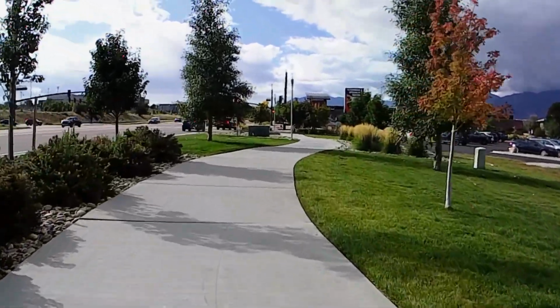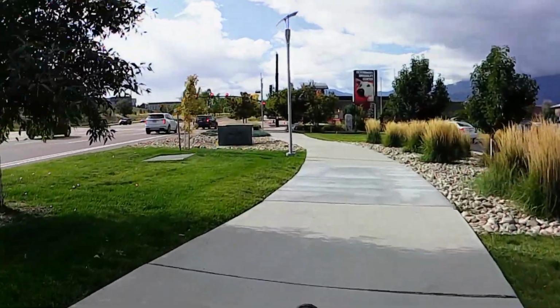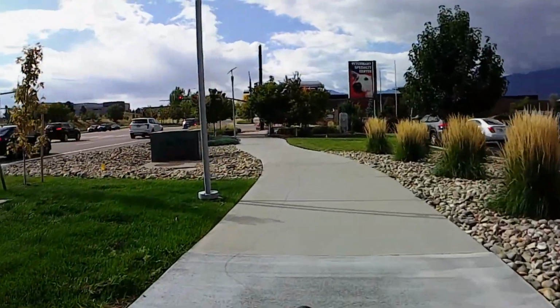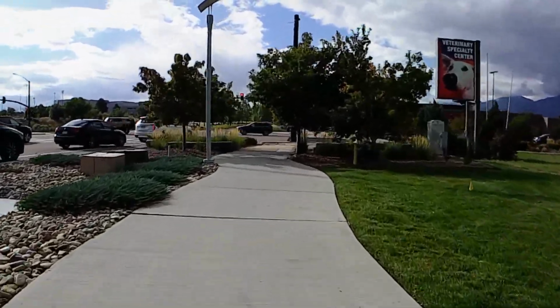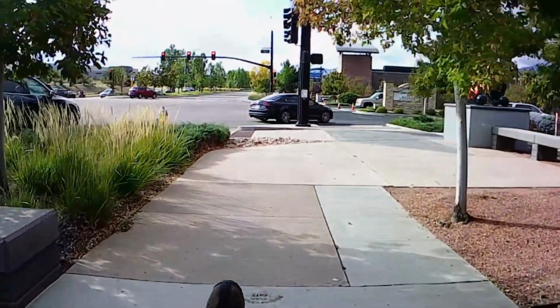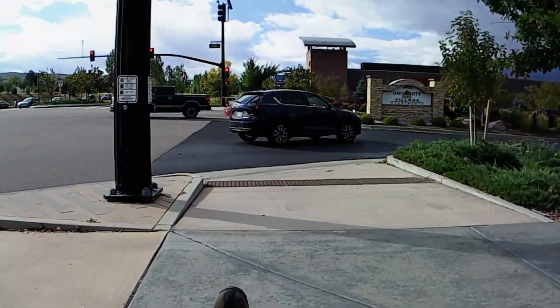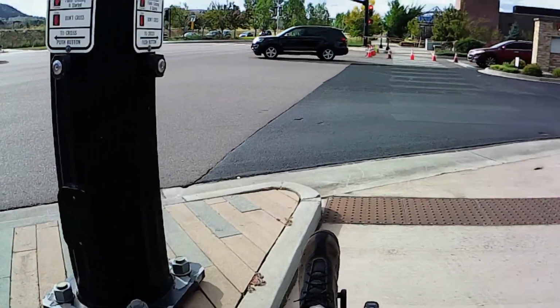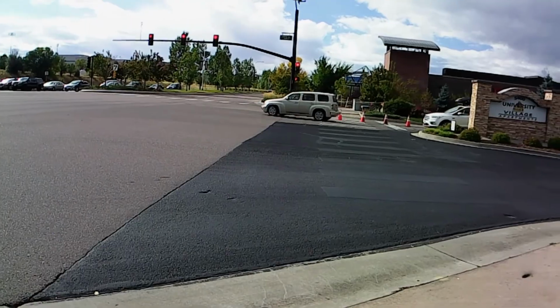Oh man, what the heck? I hate it when they do stupid stuff like this. They've got the intersection crossed off, so you can't get into it. Well, they're full of baloney because I'm going underneath. It's freaking ridiculous. Yeah, I'm going underneath.